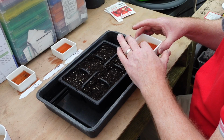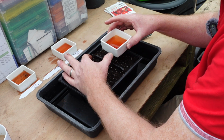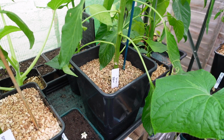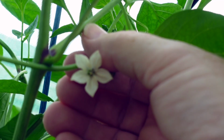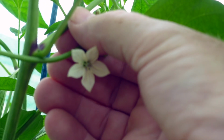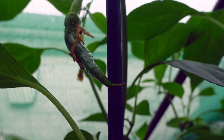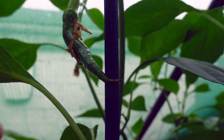Now, these have been in for quite a while. They were started under lights and on heat, and this plant is becoming quite a nice strong plant. And as you can see, it has started to flower, and I think there may be one or two chillies already appearing.